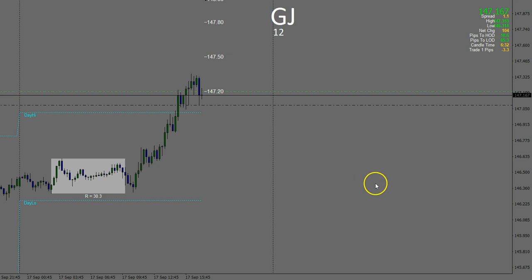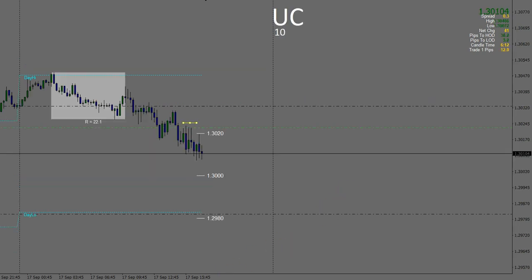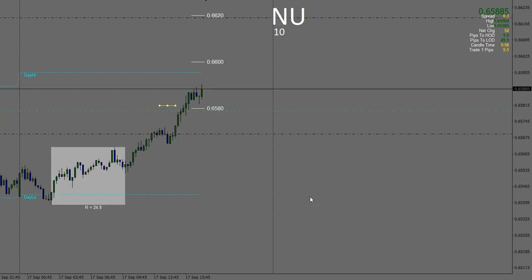Pound Japanese yen, my initial trade on this was stopped out. Took a full stop on that, losing 12 pips. Taking a re-entry, and I'm looking for further upside movement on that. Australian dollar, Japanese yen. Again, this is pulling back a little bit because of that Japanese yen strength, but starting to ease a little bit now, coming back up towards where my entry was. US dollar, Canadian dollar. This is still moving down quite nicely, US dollar weakness. New Zealand dollar, US dollar. That's still holding its own because of that US dollar strength. Okay, so I'll pause for now.